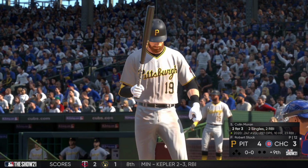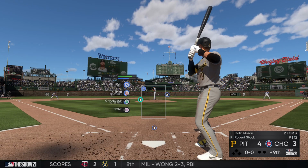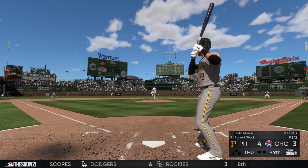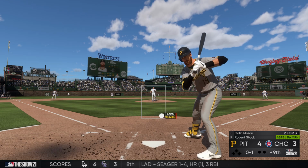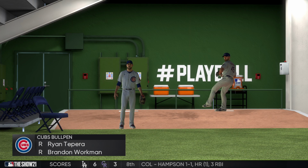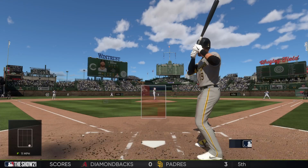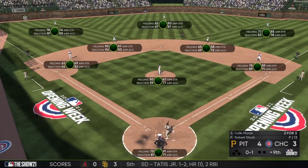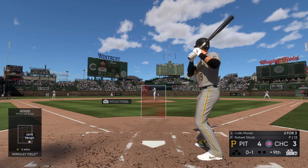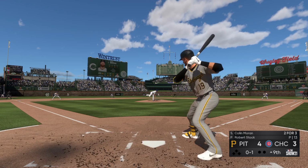All set to start the 9th in this one. And here comes the first baseman, Colin Moran. From the stretch, here's the pitch. 9th inning underway now as the first pitch is taken for a called strike. Cubs have someone working in their bullpen now as a right-hander's begun to get loose. Oh, 0-1, here it comes.